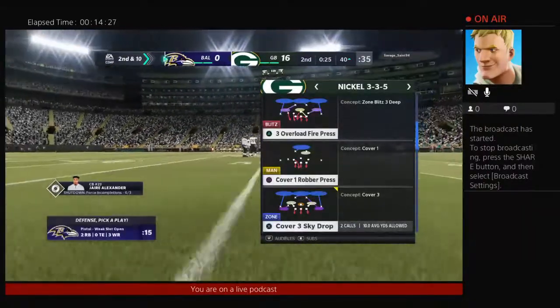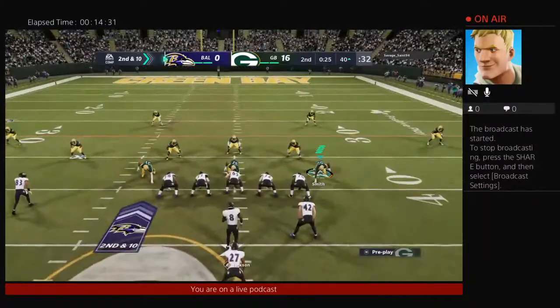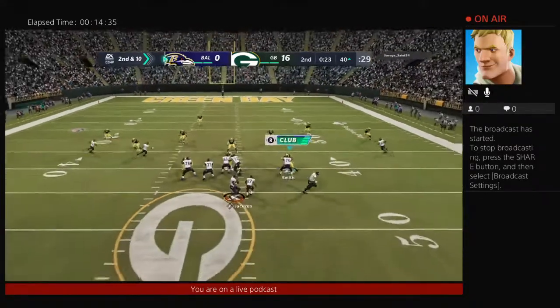No, not on 1st and 10. Actually gives them a chance to regroup, relax just a little bit. They huddle up, talk it over. Then they get a chance to continue their drive.